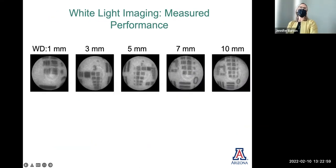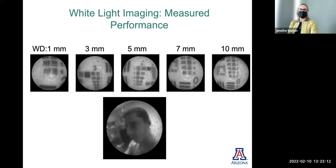And so even with 3,000 pixels, it's pretty amazing. You can still see things. This is just testing the performance with an Air Force target. Obviously, as you get closer, you have better resolution, but lower field of view. This was a selfie done by one of the students who first built this system. So, you know, I can tell who it is, even though it's not the best portrait.